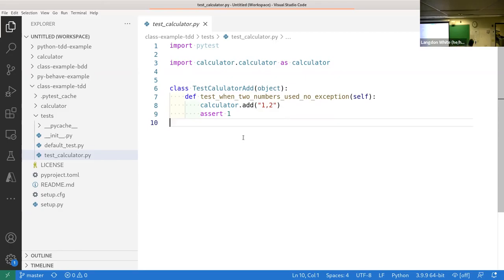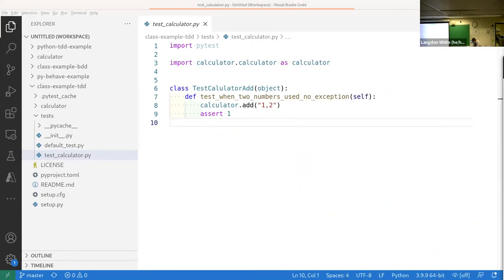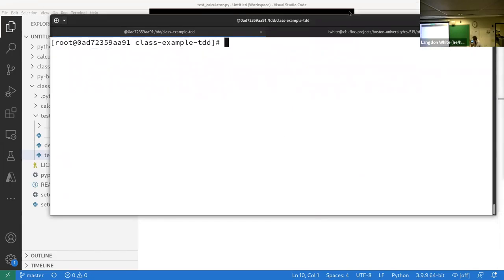And the key being, let me check my other window. Okay, and so some may prefer to do this in VS Code in the little terminal there. I tend to do it in a separate terminal window. I don't know why. It's probably because I've been programming this way for a long time. So your mileage may vary.